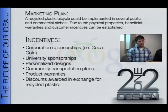You could go online and pick out a design from a certain template and we could ship the bike to you personally. Community transportation plans cut down on driving the car all around. We took a trip to Chicago last semester, and cabs are really expensive, especially for college students. We were even thinking that if they had bikes laying around, maybe you could pay a few dollars to rent and ride around all day and return it later that night. That'd be great.